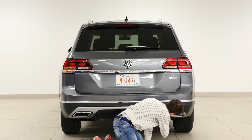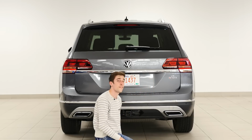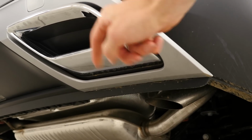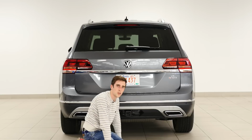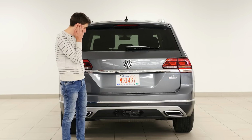Oh my God. That's not the exhaust, that's a fake exhaust. And where's the exhaust? There's no hole there. I don't know what to believe anymore. Fake exhaust. I can't even.